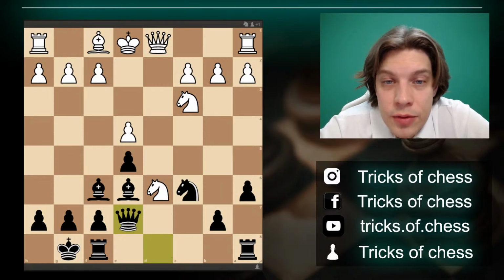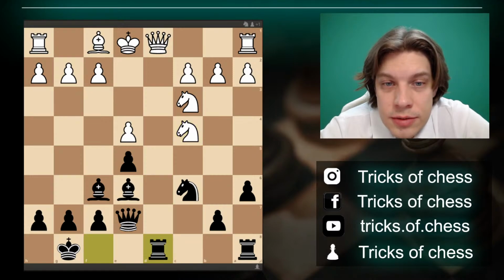So, but what if they go there, then rook f d8, queen has to move. Well, bishop d3 maybe, but bishop d3 is a blunder, bishop c4 just. So, queen has to move. And in this position, it's up to you. You can maybe do this move, which is good.